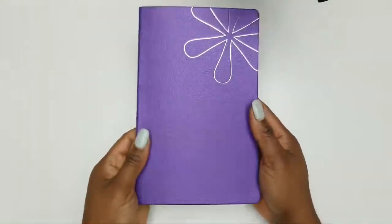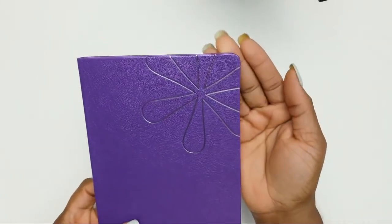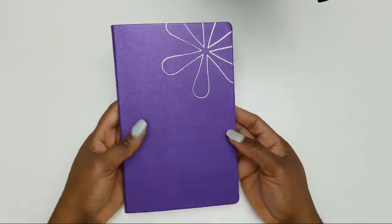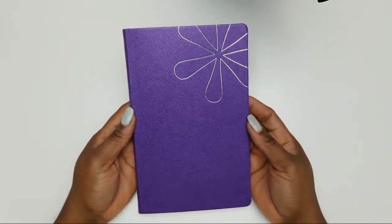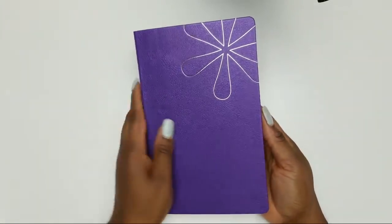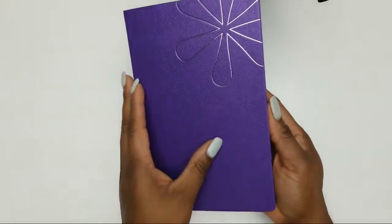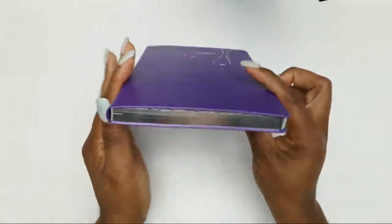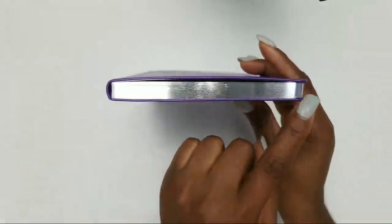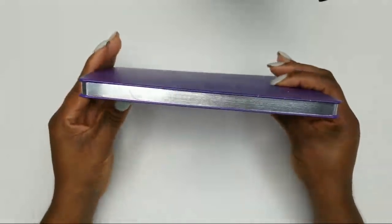This is kind of a leatherette material. I'm not sure what it is. Do you all see the rounded corners on this? And I cannot even convey the purple that this truly is for you all. This is gorgeous. And look at that. Okay, it's all silver.